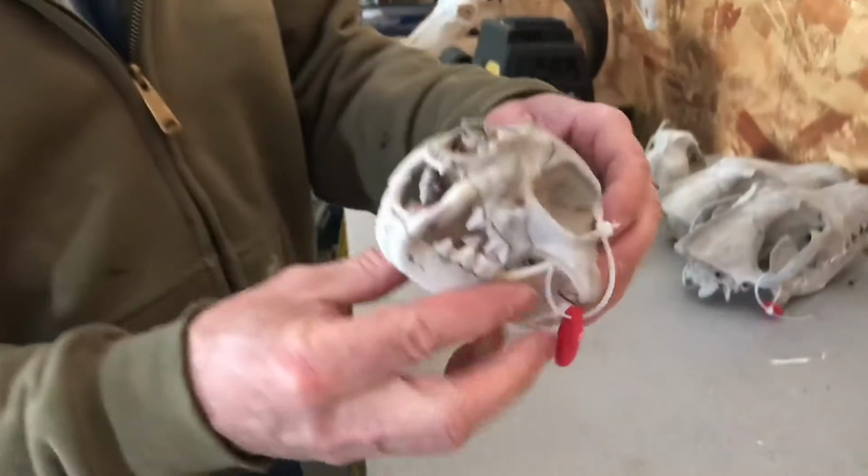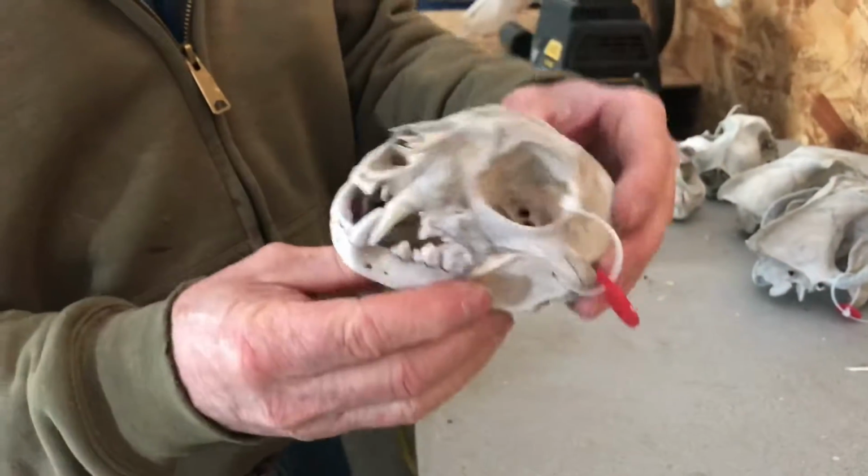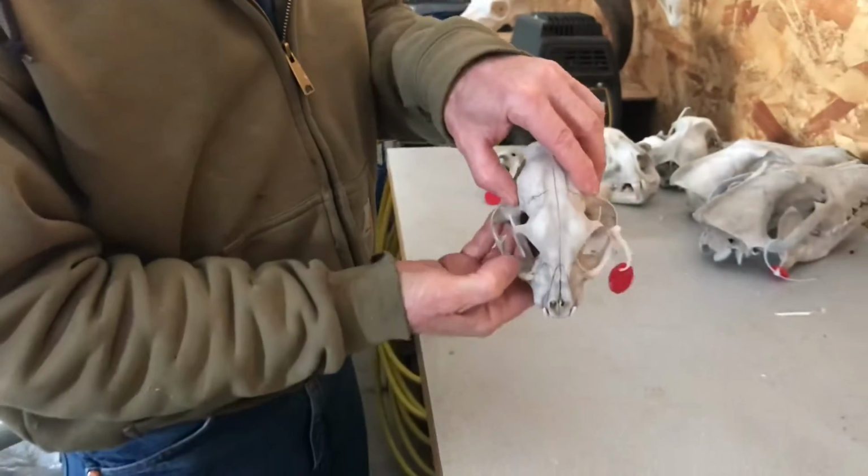Okay, here's a bobcat skull. Basically looks just like a lion skull, only it's smaller. A lot smaller, huh?